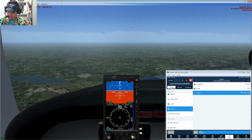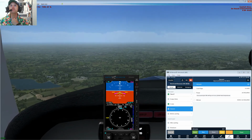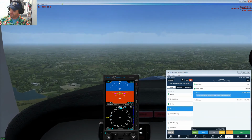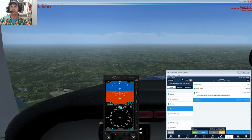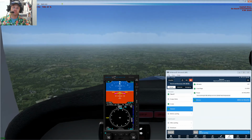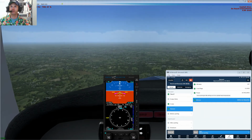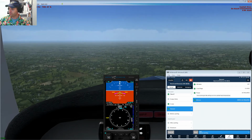Descent checklist. Altimeter. Set to local altimeter. Cowl flaps. Closed. Power. As required. Mixture. Enrich as required. Checklist complete. I do really miss the tapes. I'm very used to seeing my airspeed right in front of my eyes.